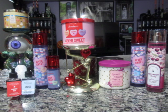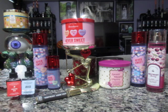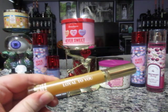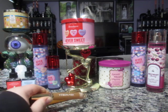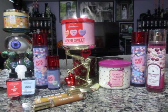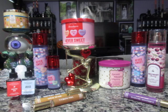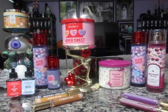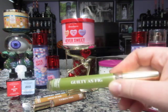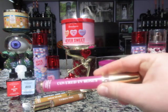And like I said, I did pick up some of the EDP mini perfumes. I picked up Midnight Addiction. I picked up Loyal to You. I picked up a Viva Vanilla. I picked up a Madame Mystique. I picked up a You're Cheeky. I picked up a Guilty as Fig. And I also picked up a Covered in Roses.